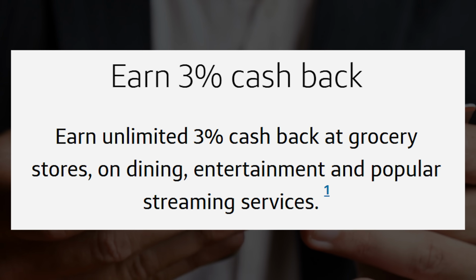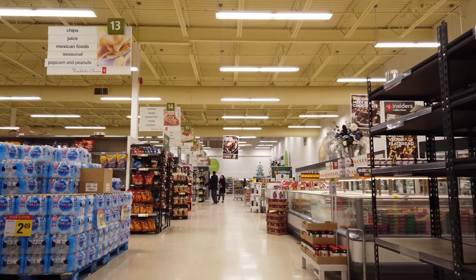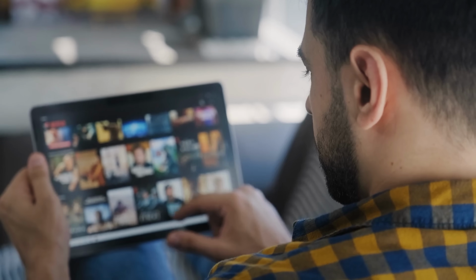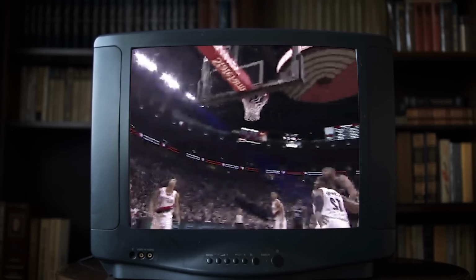The card itself is also no slouch and one of the best everyday options. You get 3% back in grocery stores, dining, so eating out or takeout, entertainment, think concerts or events, and also popular streaming. Even if you are running a different setup, this card doesn't hurt to have around. I'm probably dating myself here, but it kind of feels like a Manu Ginobili style card. Worst case, it fills holes in your setup, and best case, it can be run as a starter.